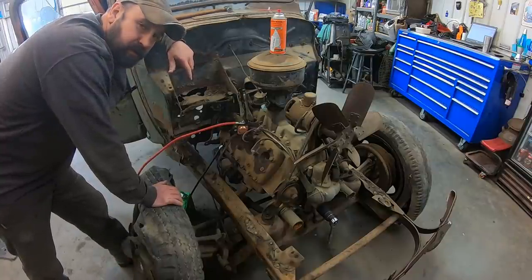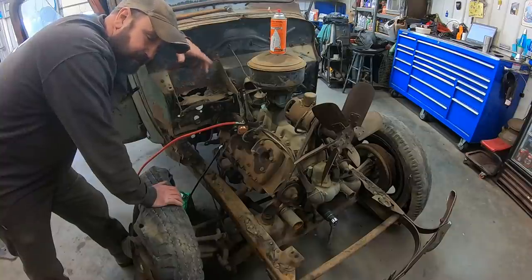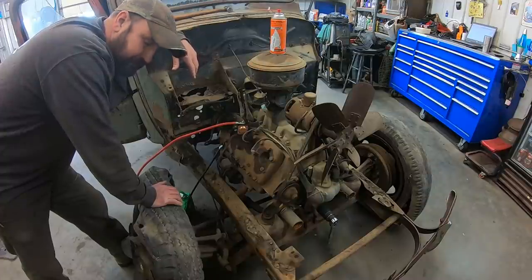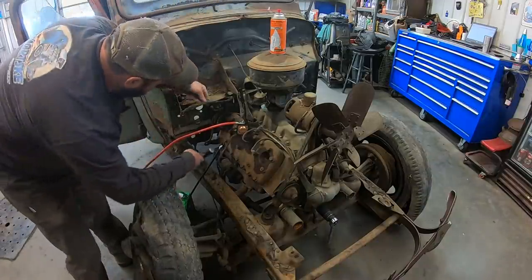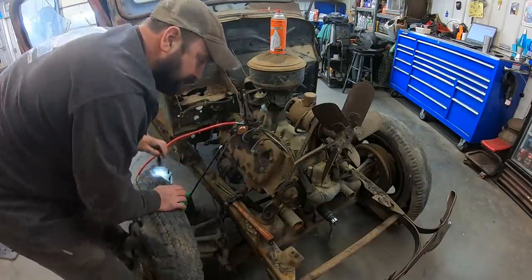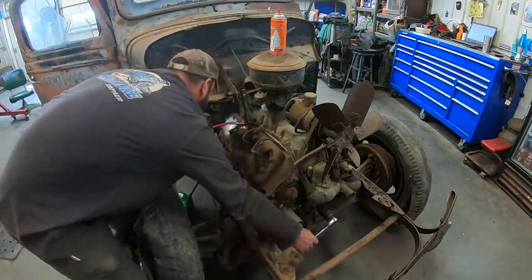Again, contradicting myself on the exhaust. Really, the only ones that are going to stick, generally speaking, are the ones that are open. They're not going to stick closed. The camshaft's going to push it up. But see what happens. Of course, you want to turn it over so that both valves are open so that you know you're not beating it against the camshaft.